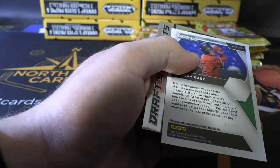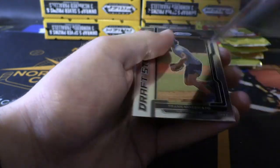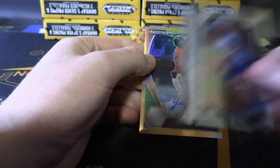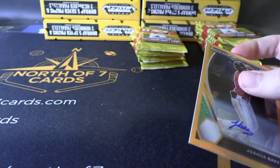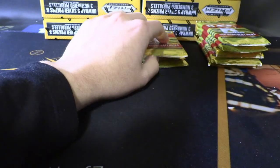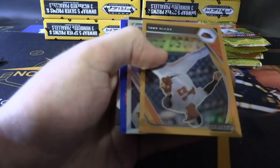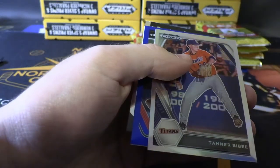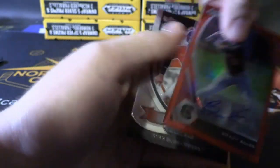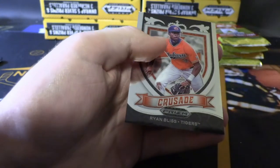Sorry, sorting out my tray a little bit. Here's an autograph of Joshua Baez, numbered out of 20. Kevin Abel in gold, numbered out of 50. Auto of Brady Allen, numbered out of 50.